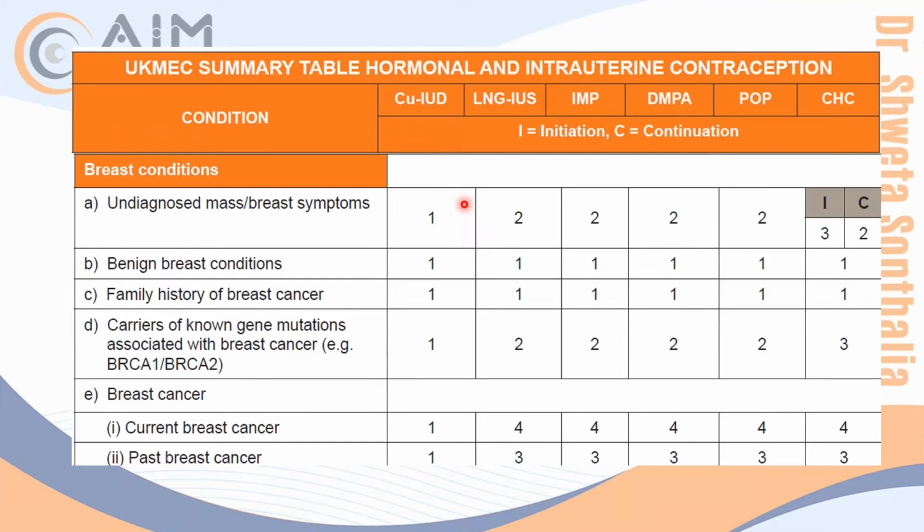Then comes the breast. What is your idea about breast? Which hormone is bad for breast? In breast disease, in breast cancer, or history of breast cancer, or current breast cancer, are you going to give them hormone or not? No. Progesterone is bad, very good. Because everything is category 4 and 3. If current, category 4; if past, category 3. So all in all, you're not going to give any hormone for breast cancer. Like for cardiac, you don't prefer hormone. The same way, you will not give any hormone for breast cancer for sure. So your only choice is copper.